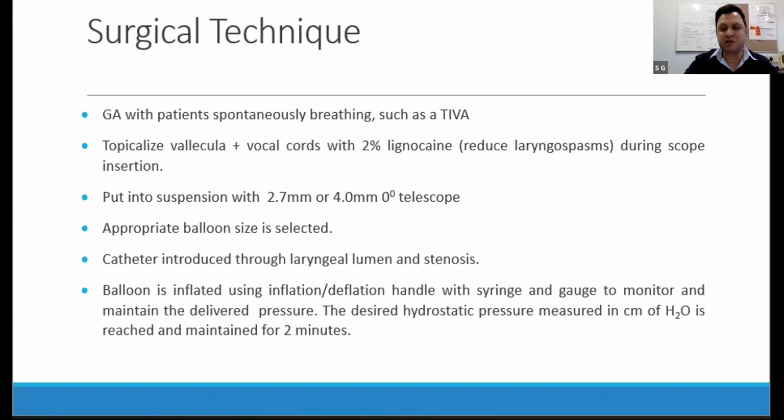And then the pressure is maintained by delivering to the balloon. The desired hydrostatic pressure is measured in centimeters of water, and this is reached, and we maintain it for 2 minutes in general.